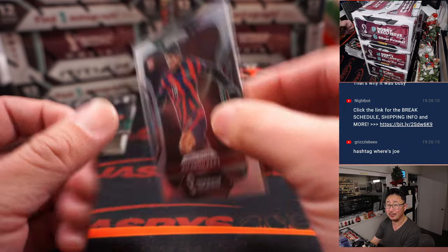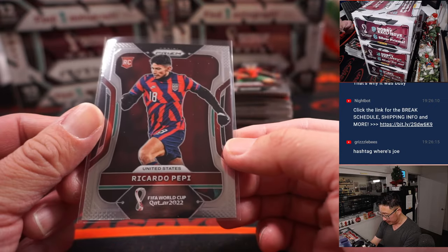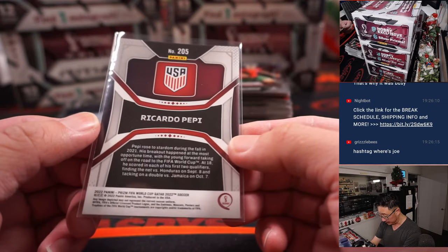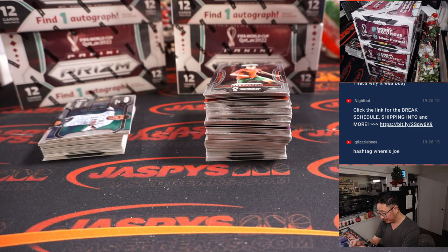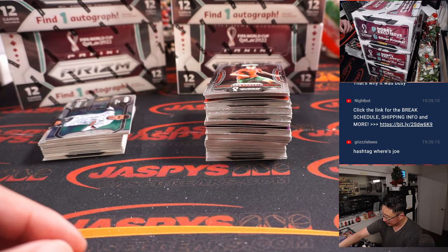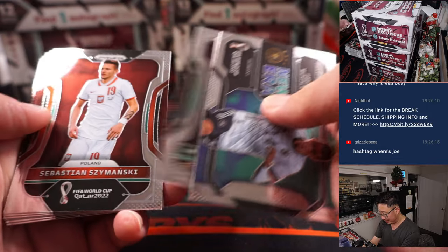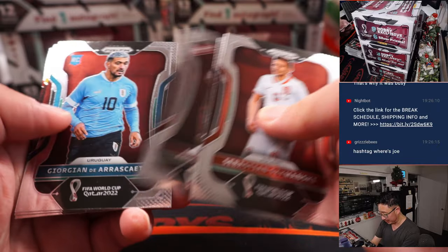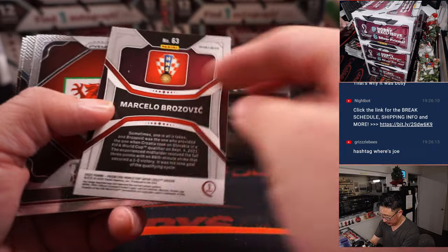Here's a base rookie, Ricardo Pepi, who did not make the team this year, but that is his rookie card. So in about 4 years, he could be a big part of the U.S. men's national team. Could use a proper goal scorer. I think that's what the U.S. team needs. It's hyper parallel.